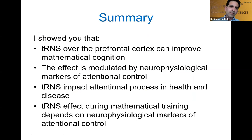So to summarize, I showed you that tRNS over the prefrontal cortex can improve mathematical cognition, so in this case, arithmetic learning in healthy adults or numerical training, basic numerical skills in children with mathematical learning difficulties, that the effect is modulated by neurophysiological markers of attentional control, and that the same protocol that we apply to improve mathematical cognition is actually beneficial for those who perform attentional tasks or for populations who suffer from attentional deficit. And last, the last results from mathematical training show that the effect of tRNS depends on neurophysiological markers that are involved in attentional control.